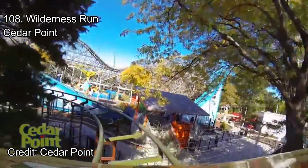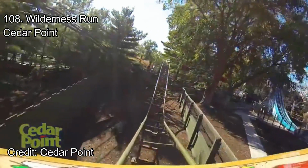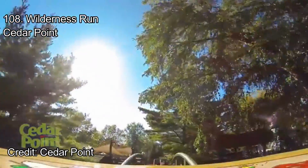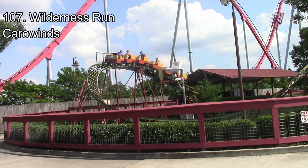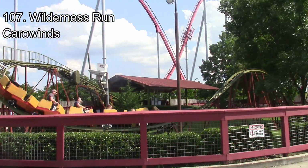108, Wilderness Run at Cedar Point. Another kiddie coaster circle, but this time it has a hill and a secluded forest, so it's a bit better. 107, Wilderness Run at Carowinds. Similar to Great Pumpkin Coaster, but with a bit of a bigger hill and a tight helix.